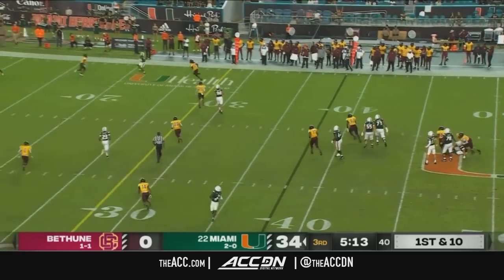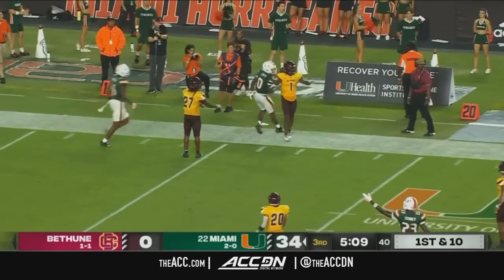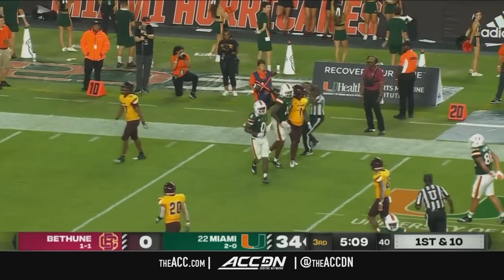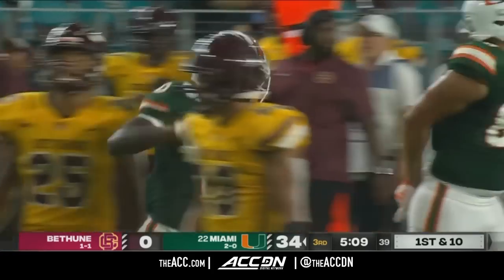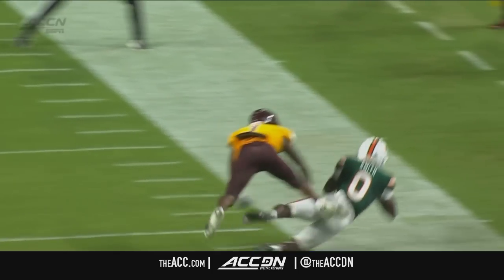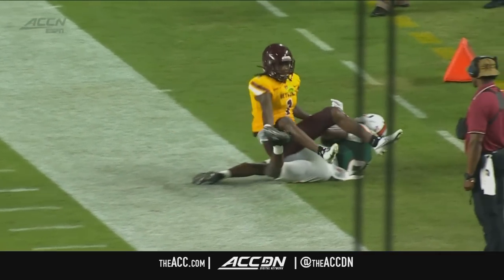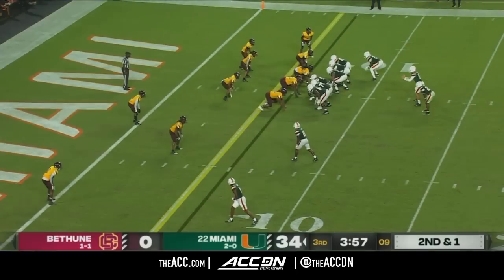Emory Williams down the field. He's got a man. It is complete. They'll give him the catch. Yard gain there. Emory Williams to Brashard Smith. He got 2 feet down there, actually. Tackle there made by Omari Hill Robinson. Yeah, Brashard's.